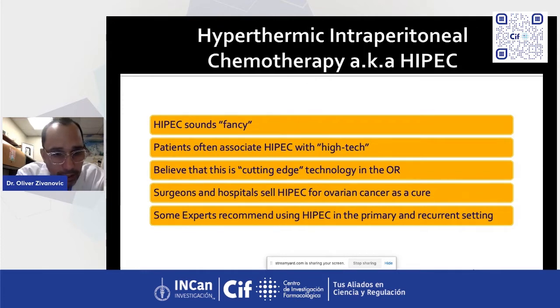And some surgeons and hospitals do promote this treatment for ovarian cancer as a cure and maybe overstate the benefits. Some experts who are using this treatment often are recommending to use this in all settings of our patients with ovarian cancer, be it in the primary setting or in the recurrent setting.